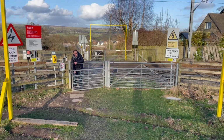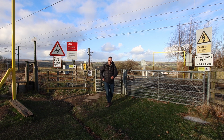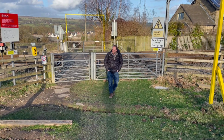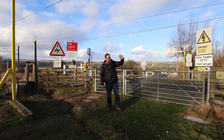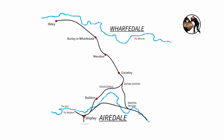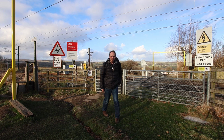Right, after a pleasant lunch in Ilkley, it's back on the photographic trail, and this is near Burley in Wharfedale. Ilkley's that way, Leeds, Bradford and what have you is that way. It's fairly country and rural around here, so I'll see what shots there are.